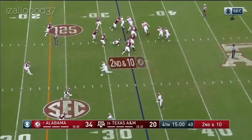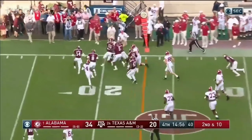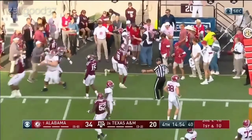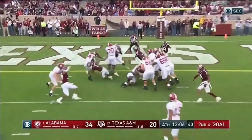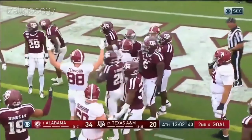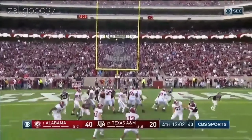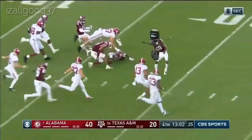Najee Harris off the right side. Busts a couple tackles and he's inside the 20 for Alabama. Robinson spinning. And he's in. Touchdown, Alabama. Maybe just by luck, it was 2 inches short. Extra point blocked. Try to scoop it up.